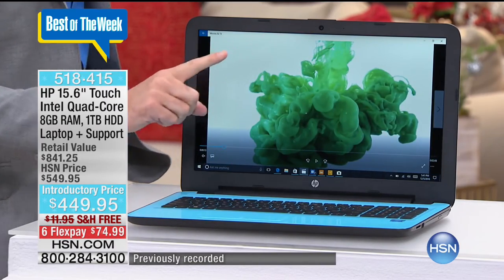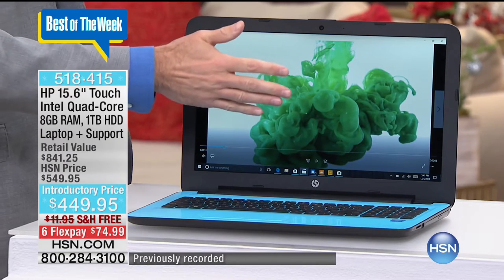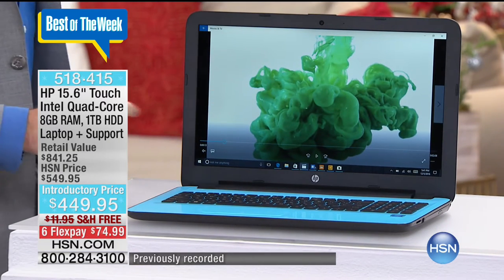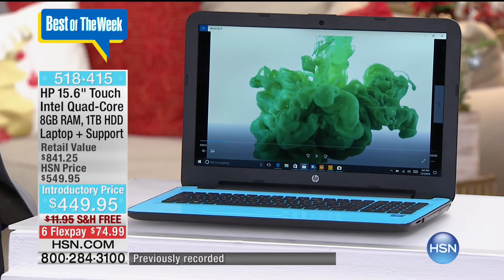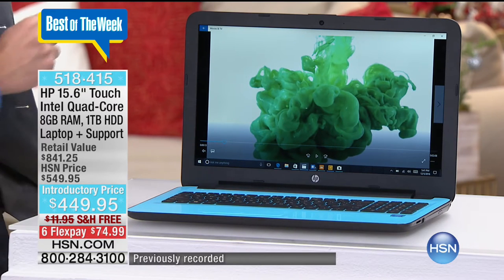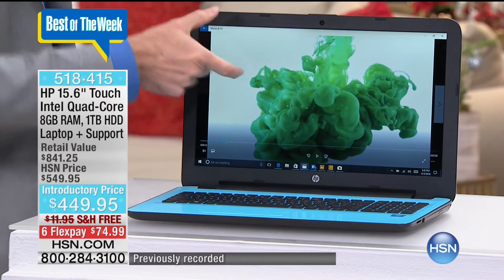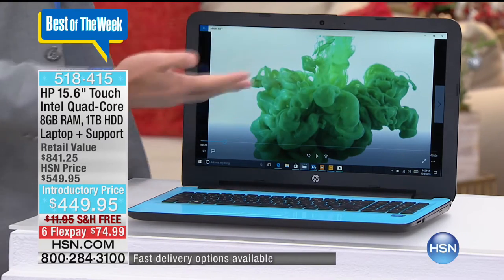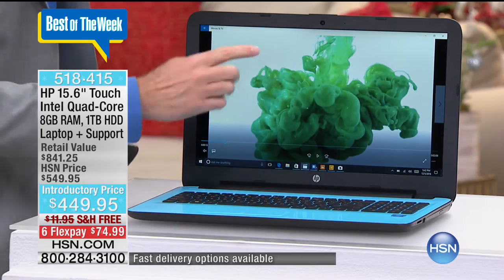Just think about this for a minute. This is a 15-inch touchscreen. Now, your phone is probably a 5-inch screen. How much did you pay for your phone? $400, $500, $600, and it's a 5-inch touchscreen. This is a 15-inch touchscreen. They're very expensive to produce, right? So that's the number one thing.